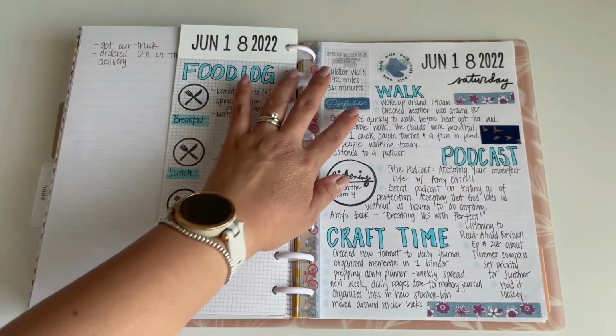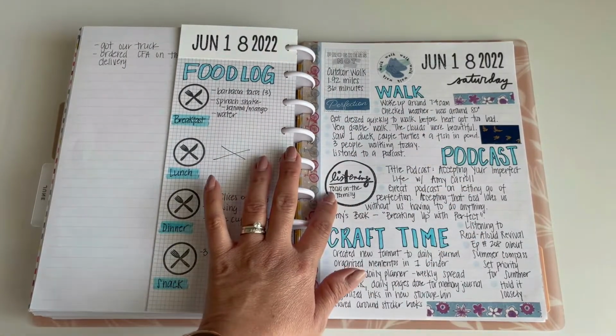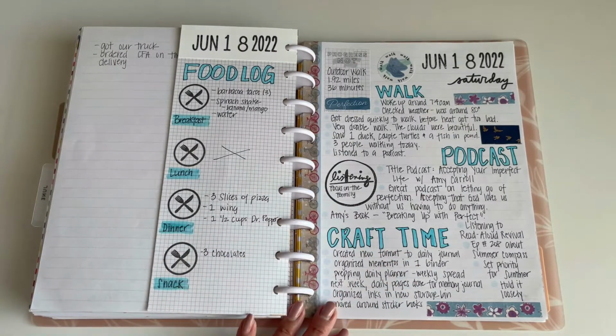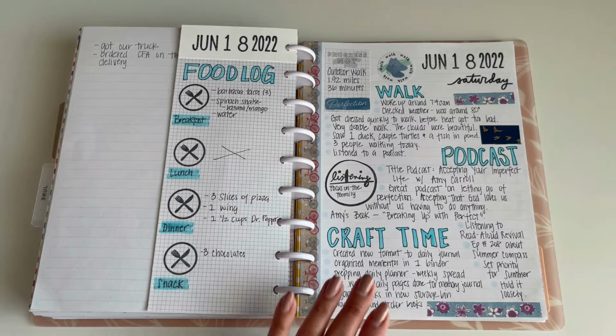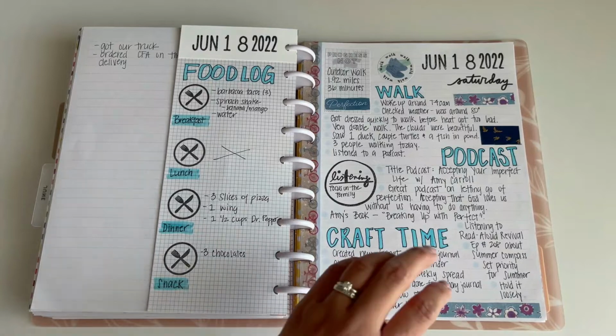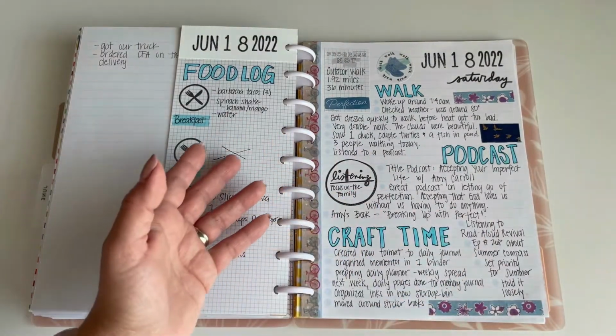So I started to just add some stickers, some washi. Sometimes I stamp, but mostly it's just marker and pen. And one of the things that I really have enjoyed is just creating the page as I go. And so that's pretty much what I do.